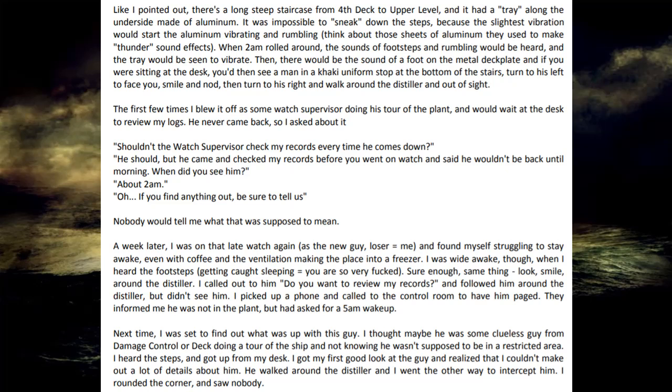"Shouldn't the watch supervisor check my records every time he comes down?" "He should, but he came and checked my records before you went on watch and said he wouldn't be back until morning. When did you see him?" "About 2 a.m." "Oh. If you find anything out, be sure to tell us." Nobody would tell me what that was supposed to mean.